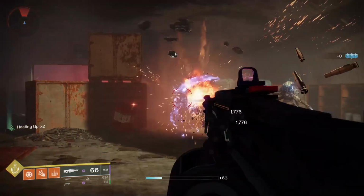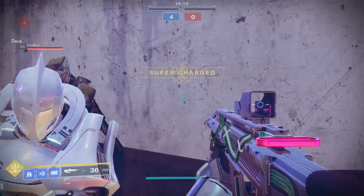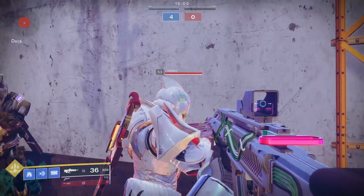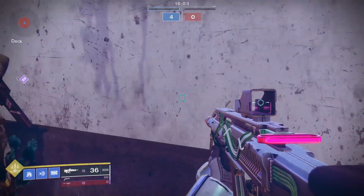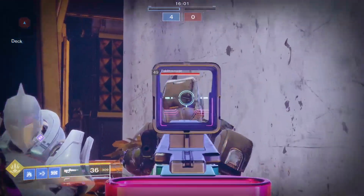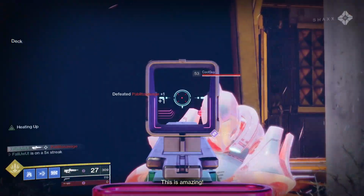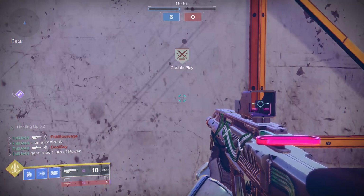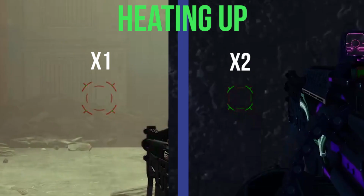You might also notice that heating up can actually achieve a ×2 status if you get 2 kills instead of 1. Here, I'm in a private PvP lobby with a couple of jabronis to show you that when the second kill is landed with a weapon with heating up, the duration of the perk is completely refreshed, meaning that if you were to get 1 kill and activate heating up, then wait a second or two, then get another kill hitting heating up ×2, you'll now have ×2 active for the full 5.5 seconds. If you're looking for a quick visual comparison of heating up ×1 versus heating up ×2, there you go.